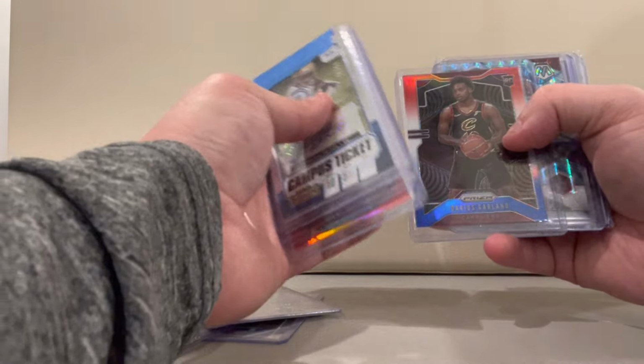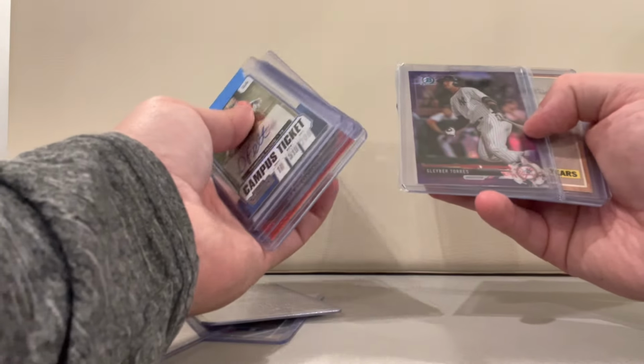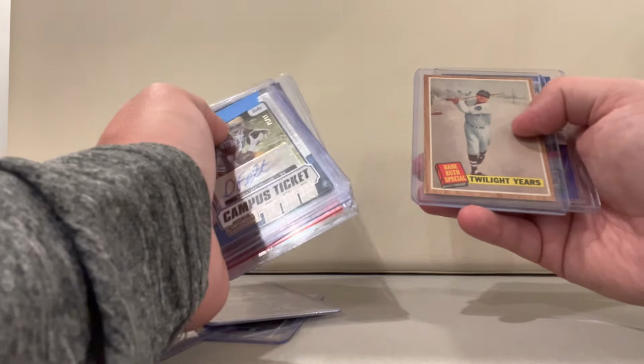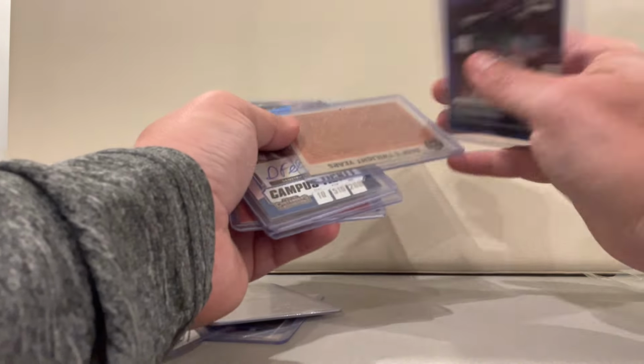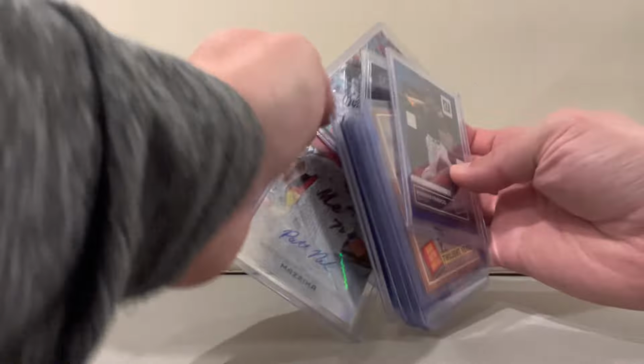Another Garland, Red, White, and Blue Prism. Severino, Optic Rated Rookie. Gleyber Torres, Purple. 2017 Bowman Chrome out of 250. Babe Ruth Special, that's out of Topps, full Topps. Wander Franco, Blue, Donruss Rated Rookie.